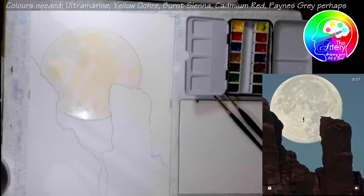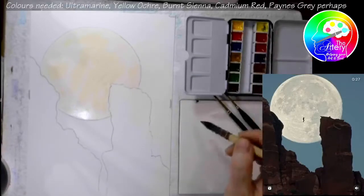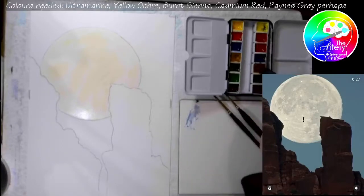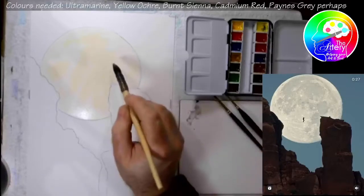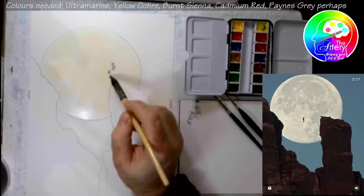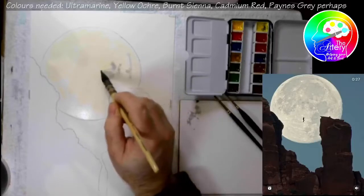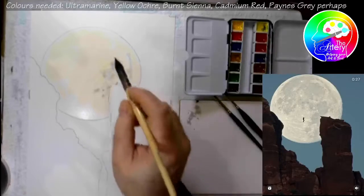Right, so now I want a bit of ultramarine and a little bit of burnt sienna. So it makes a blue-grey. And I'm dropping in the blue-grey. So this is ultramarine with a little bit of burnt sienna.